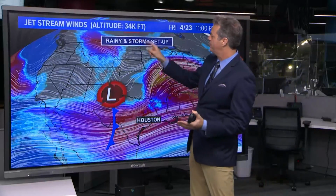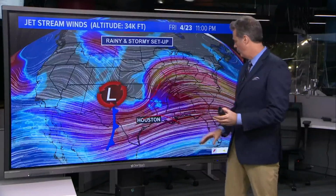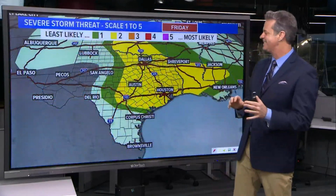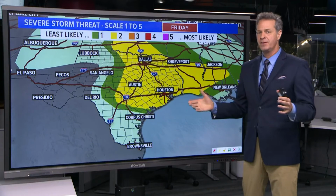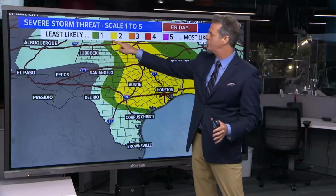And then up at 34,000 feet, you see the flow, and look how it splits over East Texas. So that creates a vacuum at 34,000 feet, way up at the top of the atmosphere. That also encourages lift. When you get violent updrafts, sometimes updrafts of more than 100 miles an hour, that can produce those large hailstones. And you can also get downdrafts that can produce very strong winds. And when you get updrafts like that, sometimes the atmosphere also rotates, and that's why there is at least a slight tornado threat.